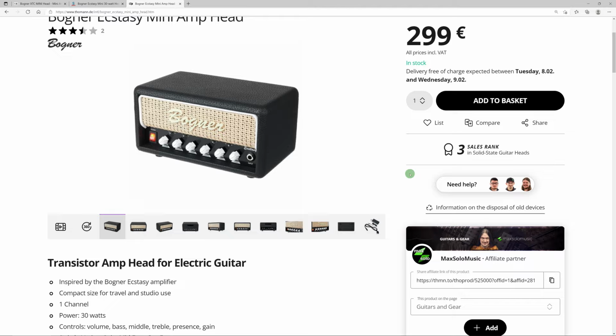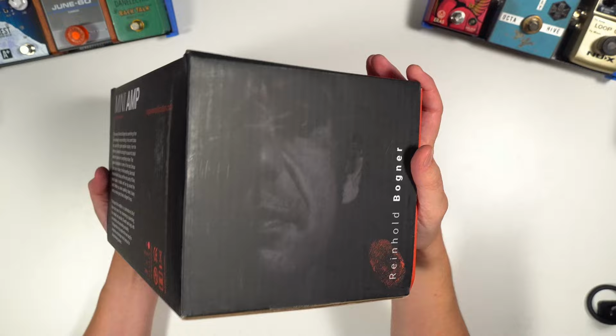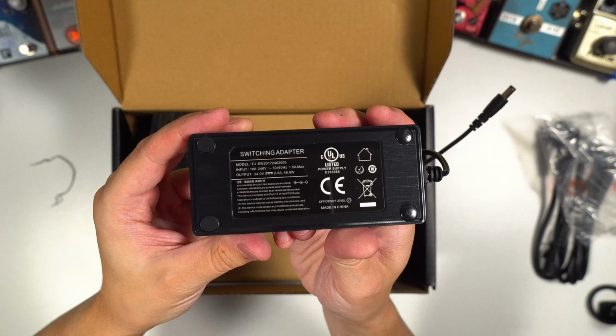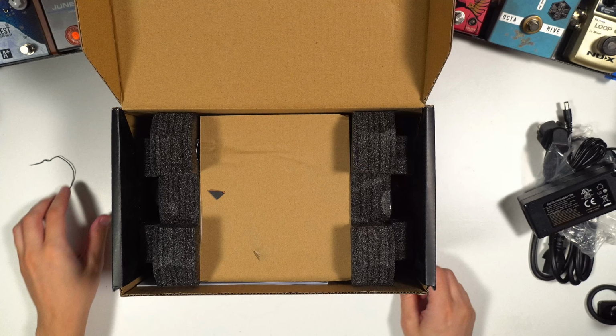Judging by the size of the box it comes in, it actually is a mini amp. Made in China, US power cord included, actually not, it's the European version for me, as you can see. And here's the external power supply, 24 volts, 2 amps. Looks a lot like a laptop charger. I wish it was built into the amp, because it's huge. And it kinda kills the whole idea of the amp being a mini amp, but okay, we've seen that before.